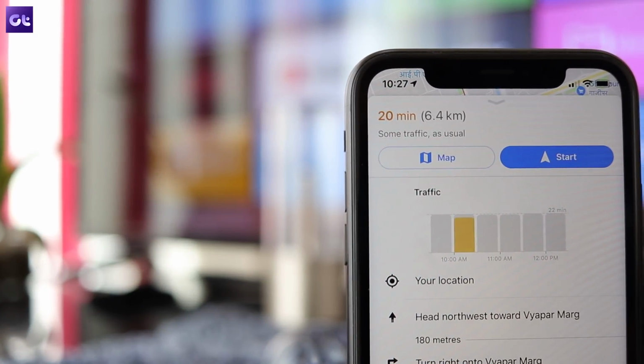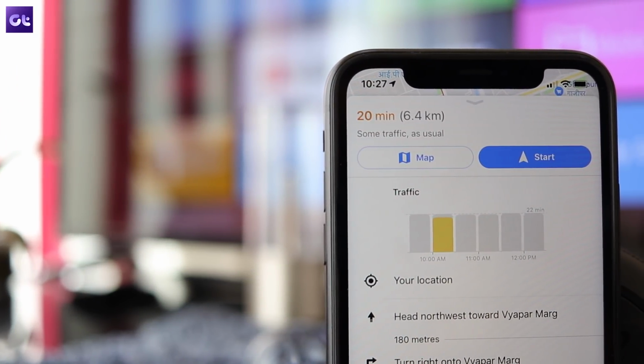Let's have a look at some of the most useful Google Maps tips and tricks which will help you use this cool app way more effectively. So let's get right to it.